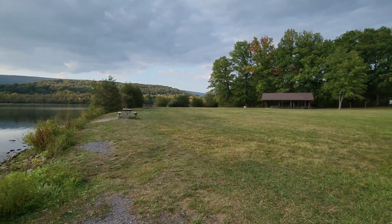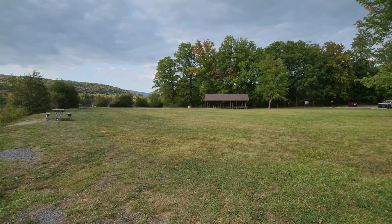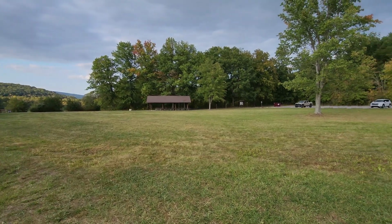Got a picnic grove over here. Looks like a trail going down that way too.